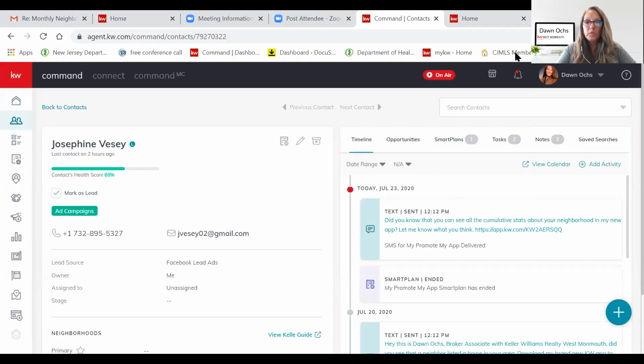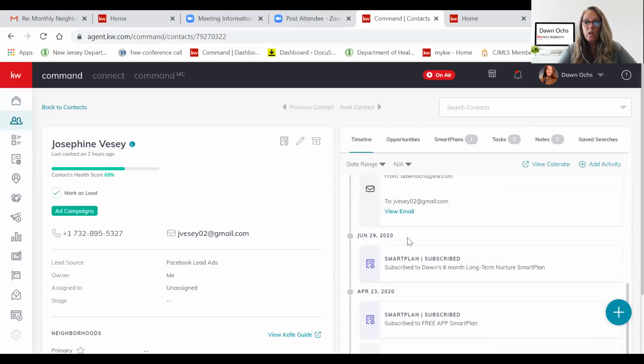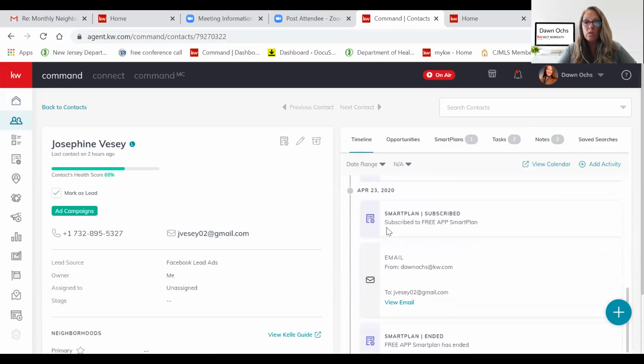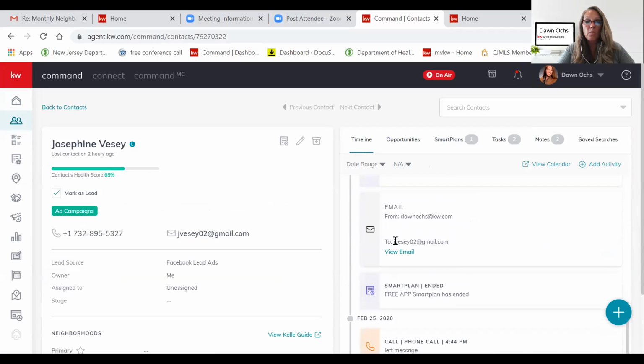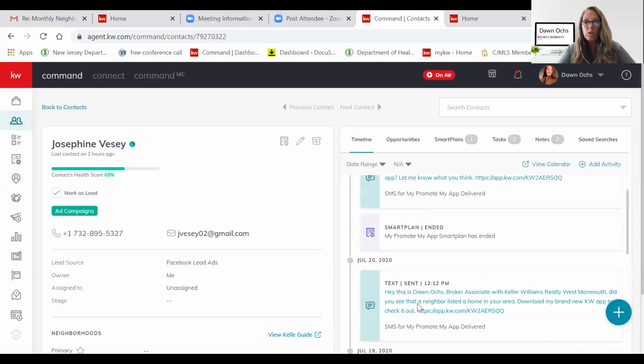Today, July 23rd, this text message went out on my behalf because I have that smart plan going out. I didn't even realize it, because it just went out an hour and a half ago. Another one went out a couple of days ago, and there was an email that went out. So I can see on my client's record all of the things that went out for the smart plan.